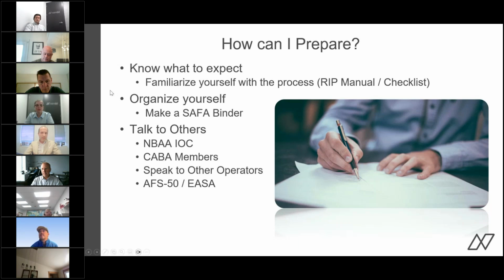The other thing that a binder really helps you to do is that when an inspector comes to your aircraft, it also shows that you've thought about this and that you're organized and that you're not just showing up without any knowledge of what's going to be happening. So it enables you really to get yourself much more prepared. A really good idea. Really recommend it.